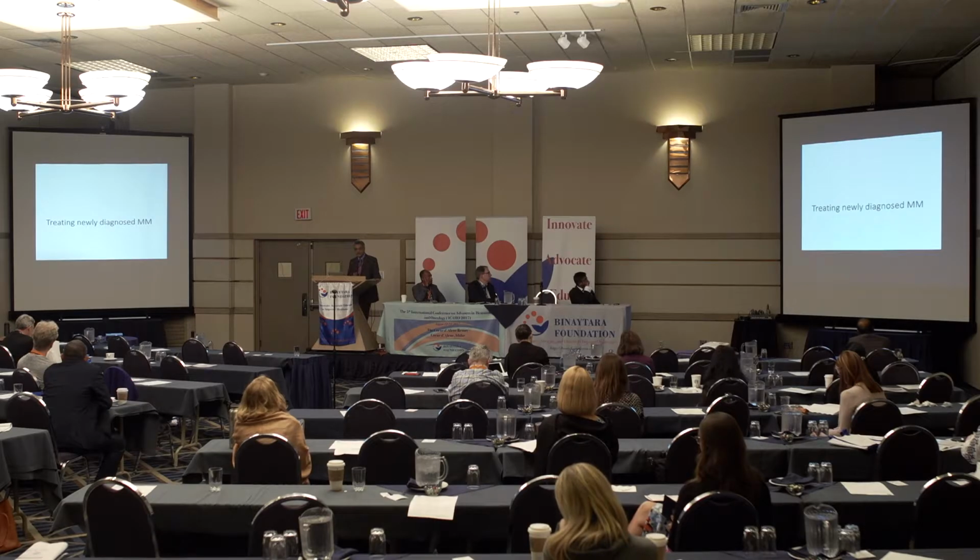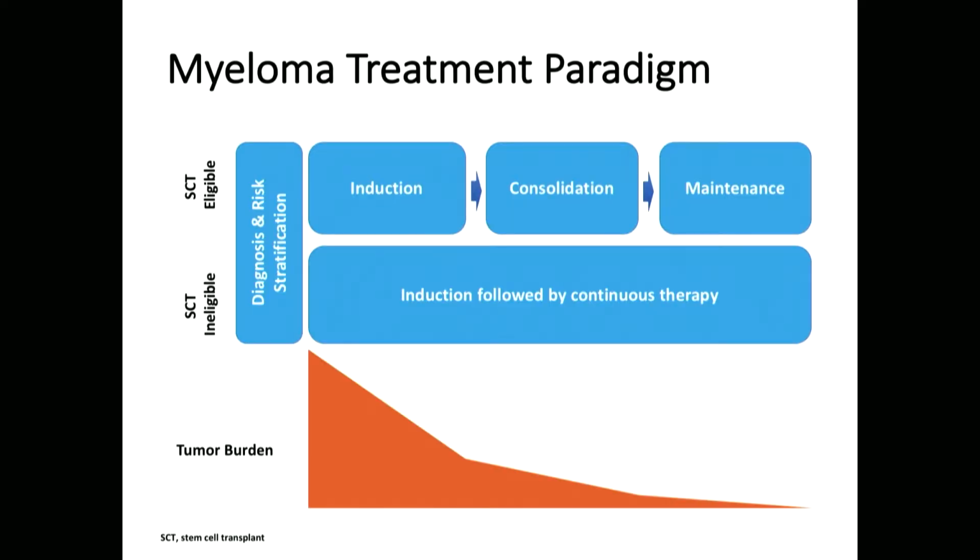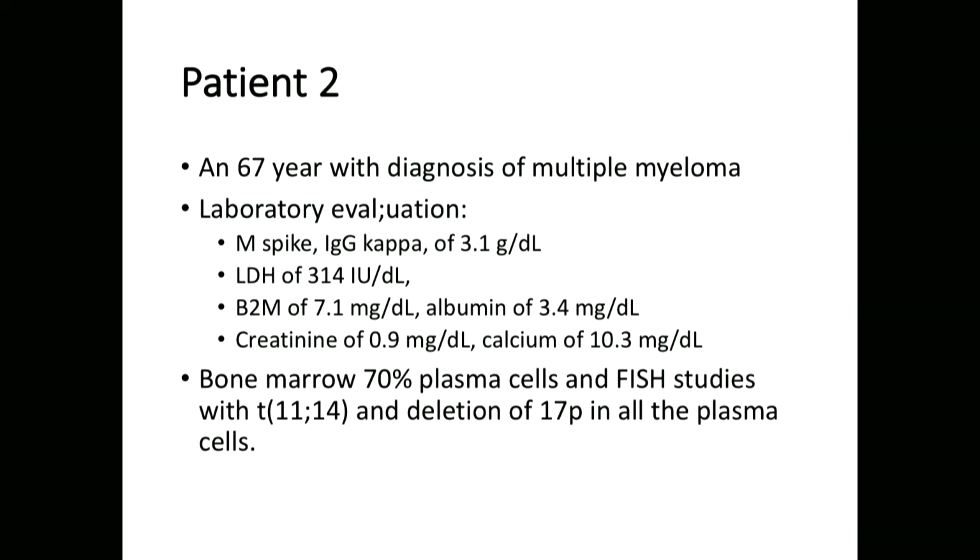And as you already heard from Dr. Libby, significant advances have been made in terms of how we treat these patients. And I'll try and skip through some of the slides as you have already heard how we typically approach these patients with the initial therapy. When you look at the treatment paradigm, again, the first step is the accurate diagnosis and the risk stratification of these patients. And then we treat them differently based on whether these patients are eligible to undergo a stem cell transplant or not. And the goal is to get the tumor burden to the least amount possible.